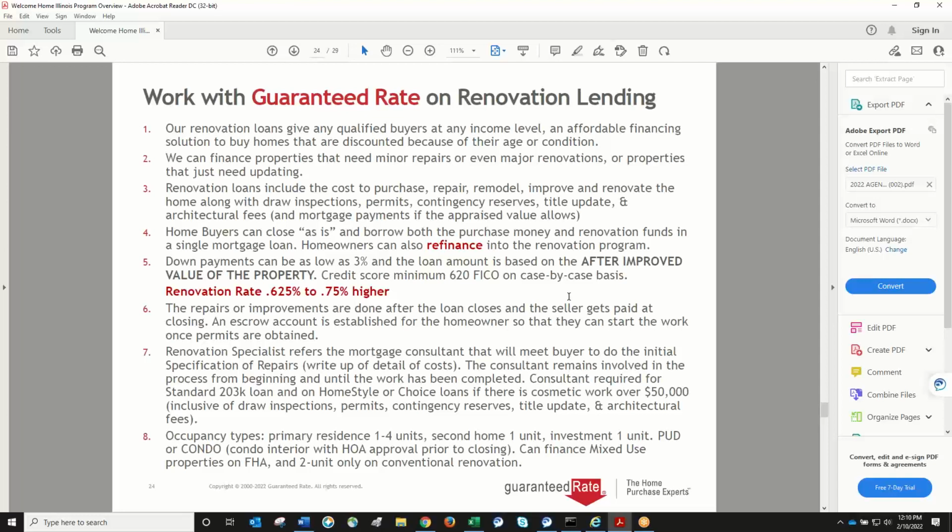And we give the buyer or the person refinancing the property the money to purchase the property or pay off their current loan, to repair it, improve it, and we get permit costs covered. There's always a contingency reserve for cost overrun, title updates, architect. We include all of that. They get all of the money with one low down payment. So you can close any property as is and then use the funds to renovate.